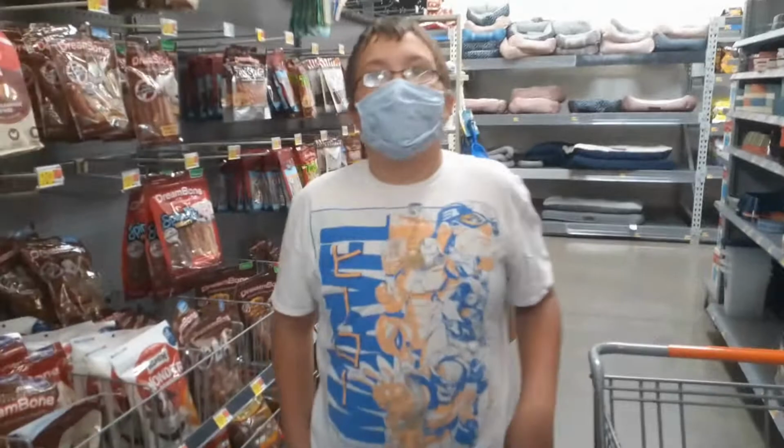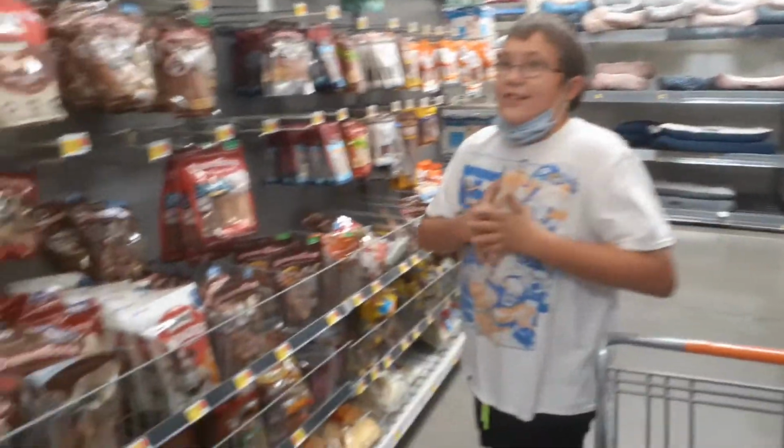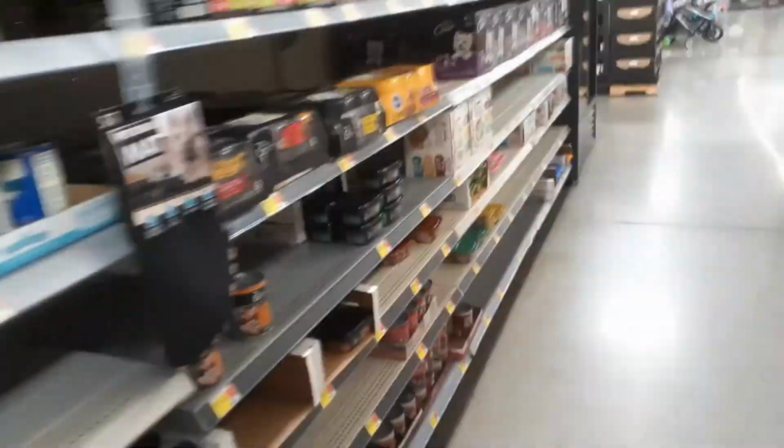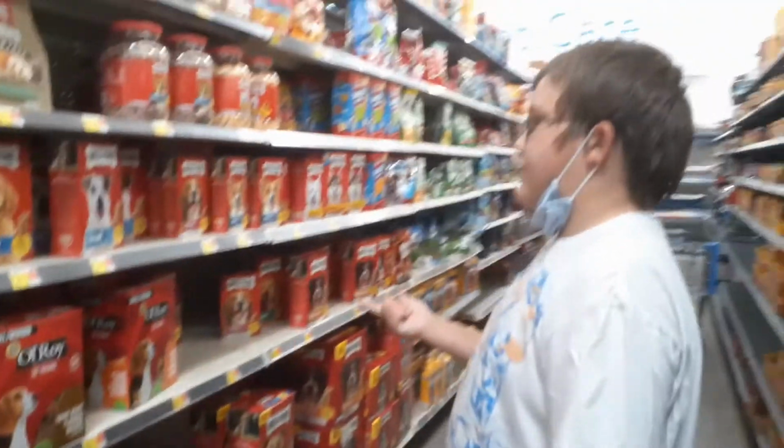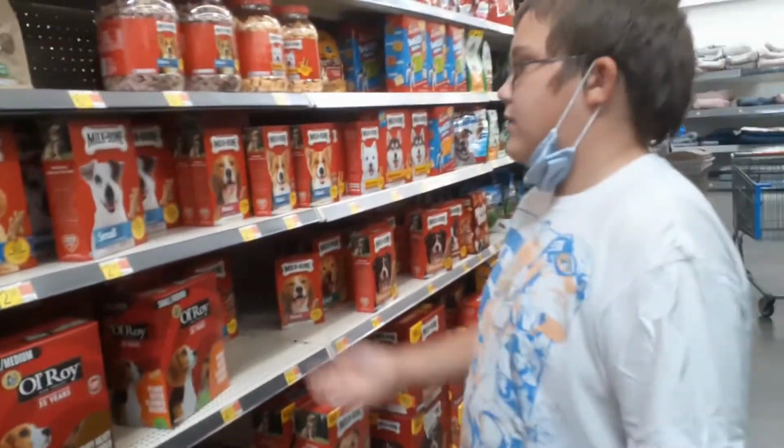So what do you think we should do? I think something in this aisle would be good. If we were going to do dog treats, maybe this, but if we're doing the What's in the Box challenge, something that's obvious but not obvious, you know? Milk Bone is always the easiest to guess, but we don't want it to be easy.